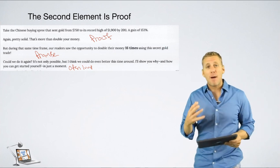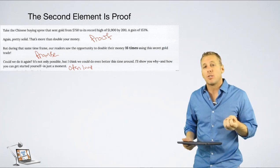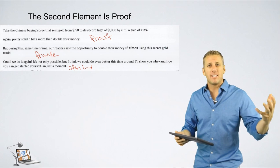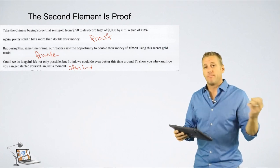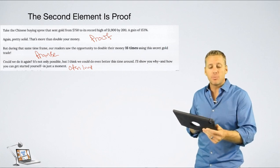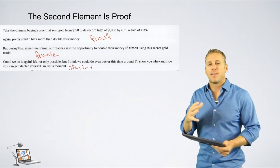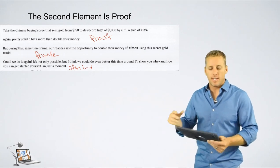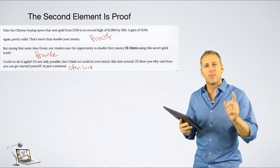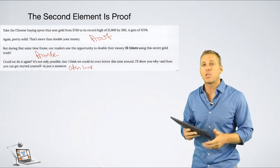So notice how they did that proof. It's historical proof, not something that a lot of people see or use. It's a little more advanced, that type of proof. You know, where they talked about the Chinese had done this big gold surge, and you could have made a bunch of money. And then notice this one, it's light. It's not like this testimonial proof that you might see like our reader so-and-so did this, but instead they said, here's what happened in the past with our readers. This is what they did, and we can do it again. So very cool historical proof.